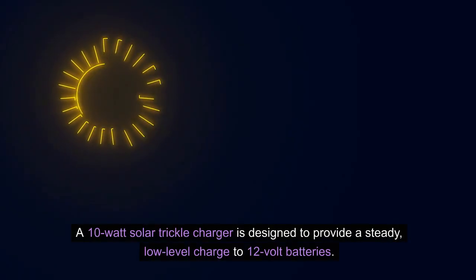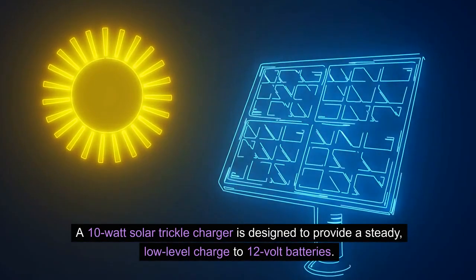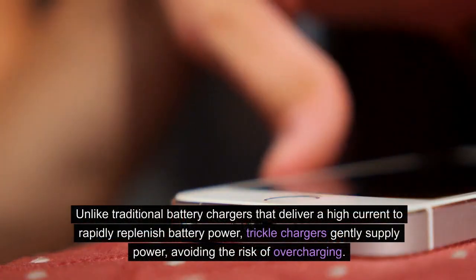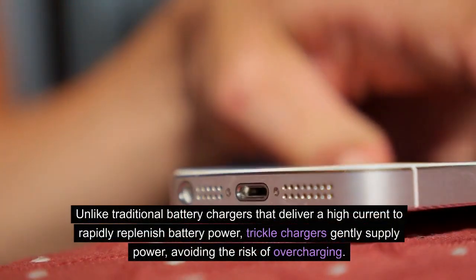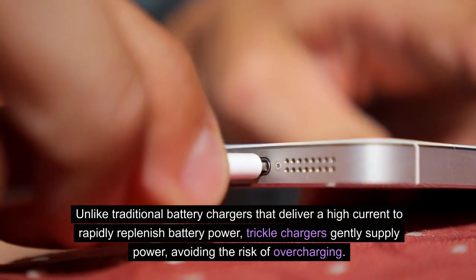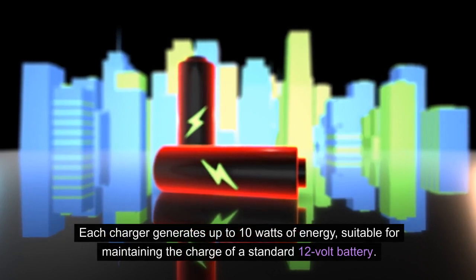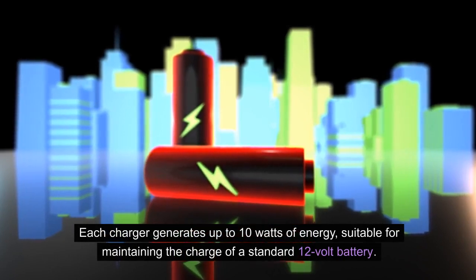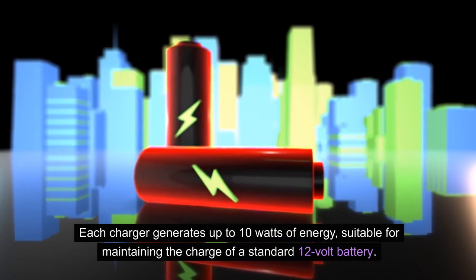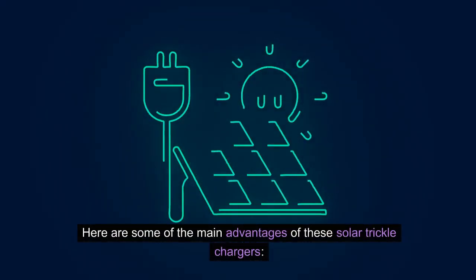A 10-watt solar trickle charger is designed to provide a steady, low-level charge to 12-volt batteries. Unlike traditional battery chargers that deliver a high current to rapidly replenish battery power, trickle chargers gently supply power, avoiding the risk of overcharging. Each charger generates up to 10 watts of energy, suitable for maintaining the charge of a standard 12-volt battery. Here are some of the main advantages of these solar trickle chargers.